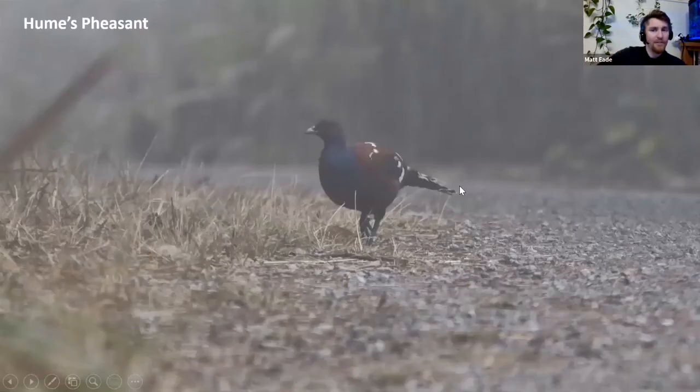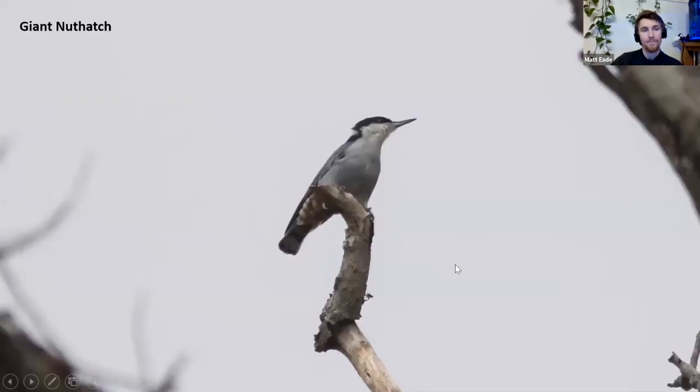And probably the most sought after on this mountain is the Hume's pheasant. Now, this isn't a great photo. This was seen very early in the morning, in low light, quite cloudy and misty, but an absolutely striking pheasant, and certainly a bird that we hope to see on this tour. And giant nuthatch is the last bird that we really hope to see.